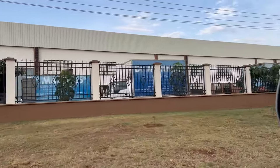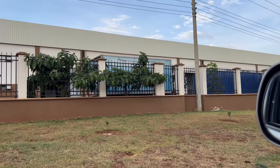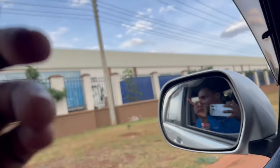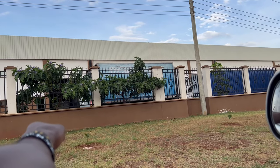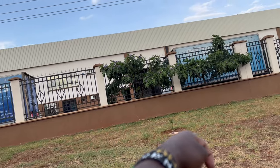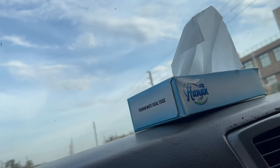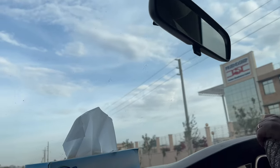This mattress, what is it called, Dr. Mattress? Yeah, all the glories. It's a factory, you can see the mattresses inside there. Those ones. I think this is where Dr. Mattress produces the mattress, then they come and sell it. Friendship Container Manufacturers Limited. So they make containers.